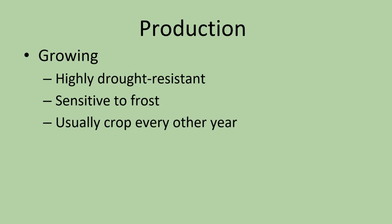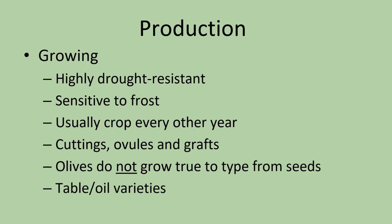Olives don't grow as fast as we might hope, so you usually get a crop every other year, even in good soil. You can propagate your olives from cuttings, from ovules, which are the beginnings of seeds. They've been fertilized, but they haven't grown into full seeds yet, and from grafts. Cutting a piece of one olive tree and grafting it into another set of roots. Olives do not grow true to type from seeds, so you can't eat your olives, go plant the seeds in the backyard and get them. And olives are usually grown as either table or oil varieties, which don't always overlap.